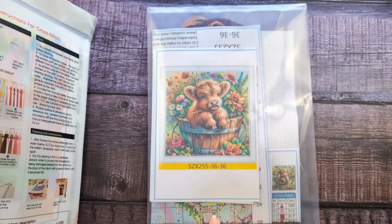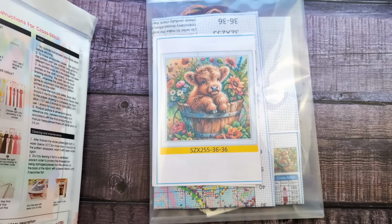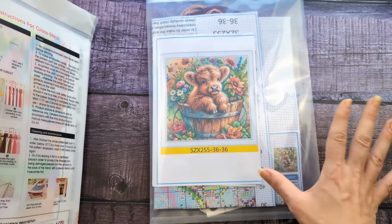The printed kits, I think, are easier for a beginner. You can get just the counted kits, so there's no printing on the canvas itself. You just count your stitches from a pattern. Now you might prefer that, but I figured I'll work my way up to something like that, I think. The other bits and pieces that I got cross stitch related, let's see now.